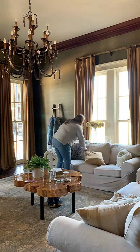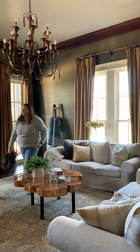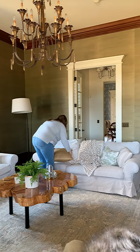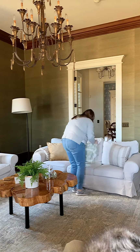So now that the bedroom is done, I'm going to go ahead and fluff up the pillows. We were hanging out in here last night with the Super Bowl, so everything's looking very smashed. There's shoes to be picked up, dog toys everywhere. So I just want to get this room back to normal, and then do a quick vacuum in here as well.